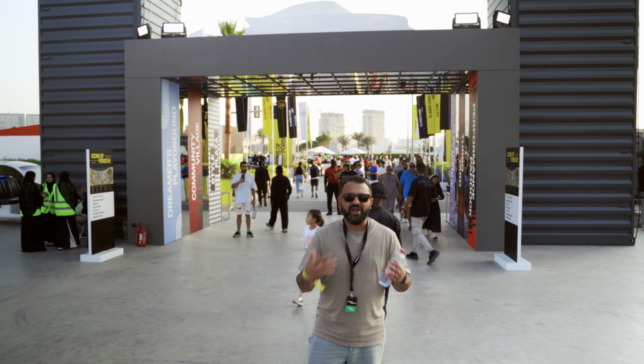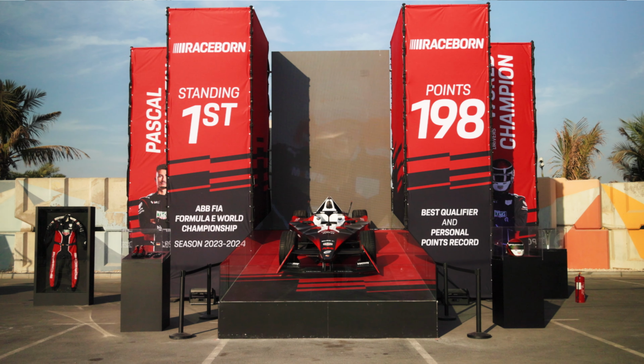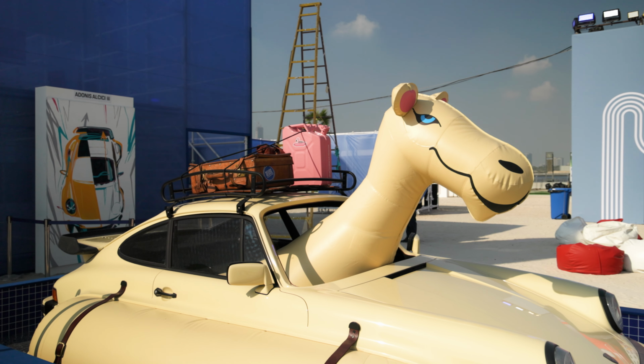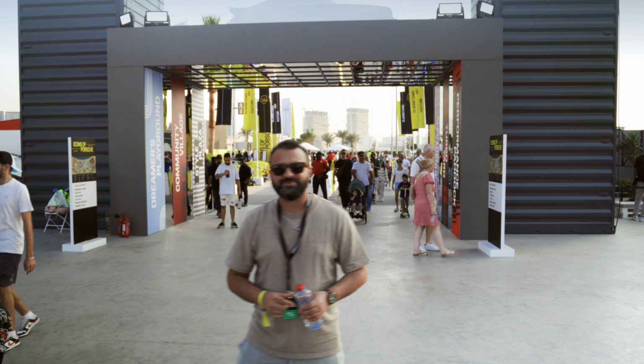They showcase everything that Porsche has to offer. Off-roading, lifestyle, electric, track performance, Formula E, their entire legacy of Porsche history. From classic cars to art, to culture, to everything else that you can imagine, is all in one place at the Icons of Porsche.